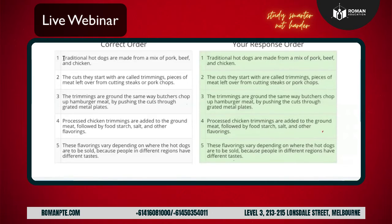So the relationship here: traditional hot dogs are made from a mix of pork, beef, and chicken. That's a general sentence. Then how does it start? First, you cut meat into small pieces. They are called trimmings. Then trimmings are ground. And then after you have ground the trimmings, you add chicken trimmings, and then you add the flavors.